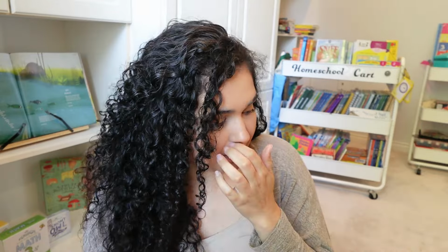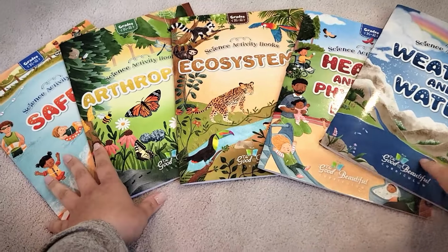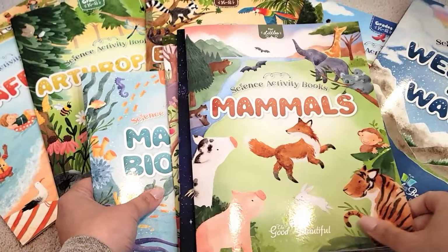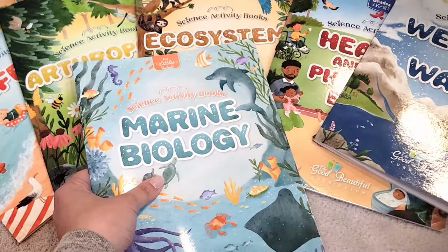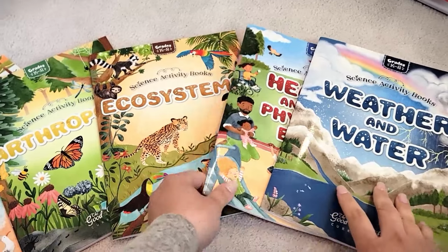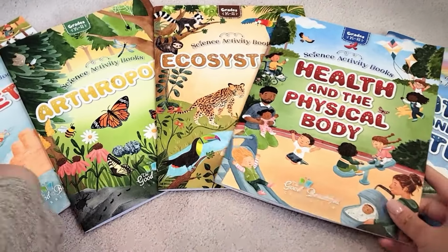But let me turn you guys around and show you The Good and the Beautiful's science activity books that they came out with. Here are the new ones. These are the ones that they previously came out with: reptiles, geology, which we're going to be using right now, mammals, space science, botany, and marine biology. But they just came out with 5 more: weather and water, health and the physical body, ecosystems, arthropods, and safety.